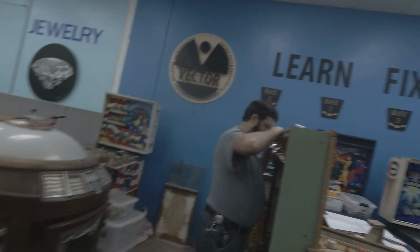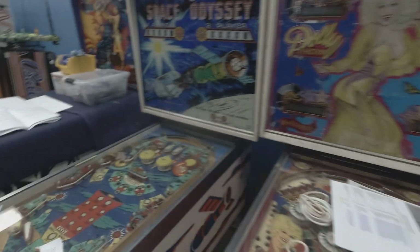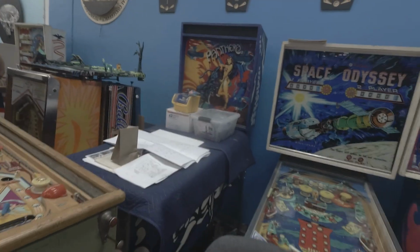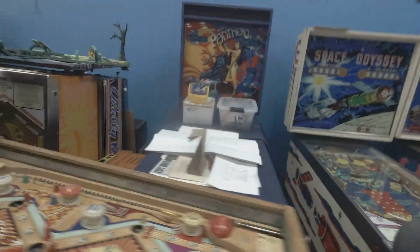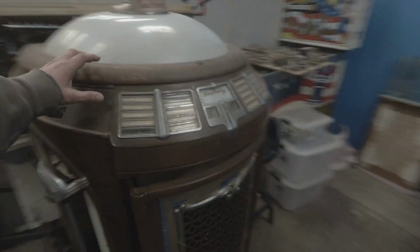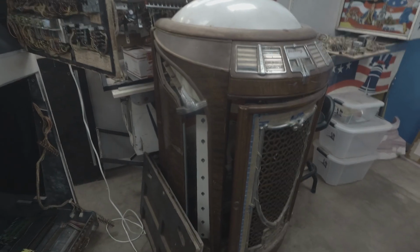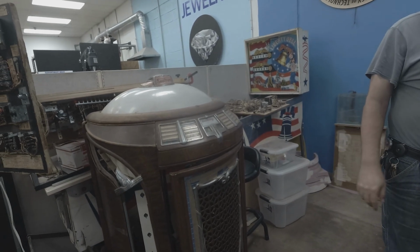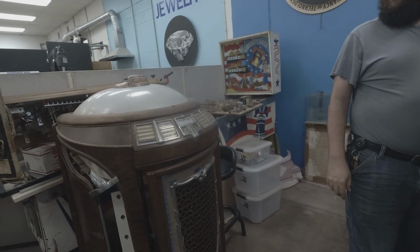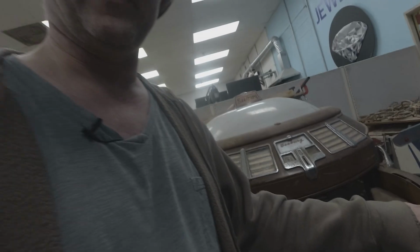Right here we got Vector. And this is where they work on the pinwheel machines. We have a member that has a player piano that he completely restored, which is pretty amazing. We've got this guy right here, a little Seeburg, which is a record player changer from the 40s, I believe. 1947. It's one of those referred to as the trash can jukebox. Yeah, because it looks like a big giant trash can. Makes sense. So the restoration on some of the stuff is very interesting.